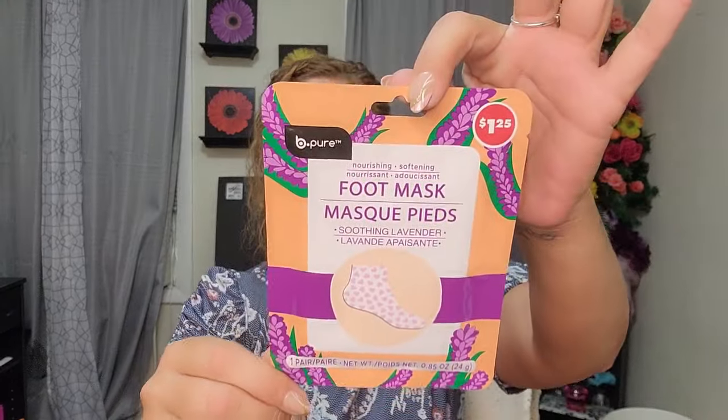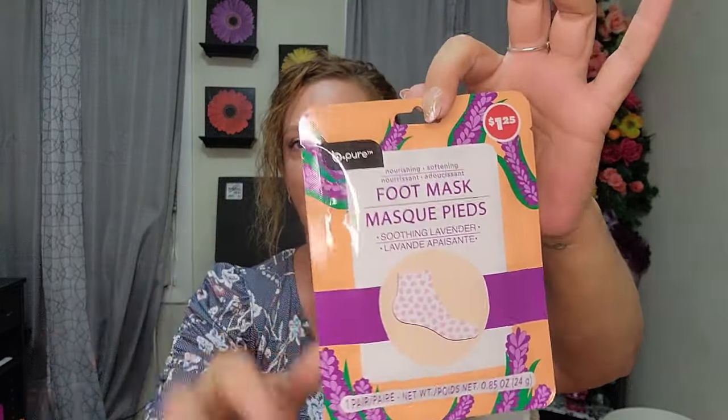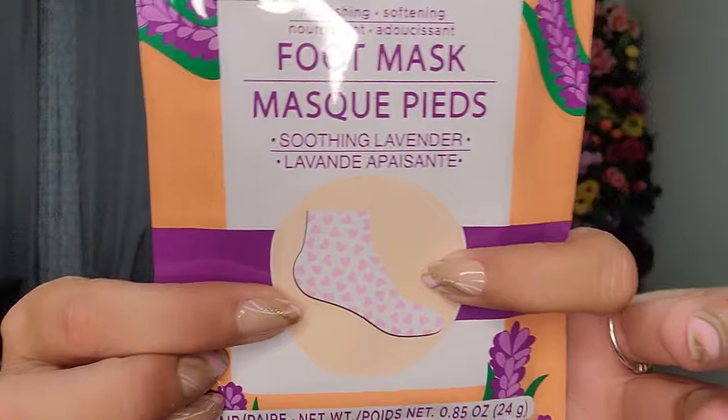I got a foot mask. This is by Be Pure. Packaging, adorable. Love the orange and purple and green color together. Just caught my eye there. This is what it looks like. How cute is that? And it's soothing lavender. You get one pair, so obviously one for each foot. It says recommended 15 to 30 minutes. Then you just remove the sock from your foot, you trash it, wipe off any remaining residue with a damp cloth. That's it. Skin on your feet will feel moist after use, recommended 3 to 5 times a week.